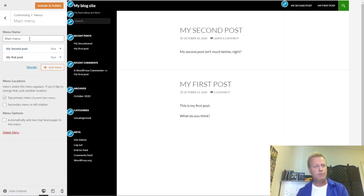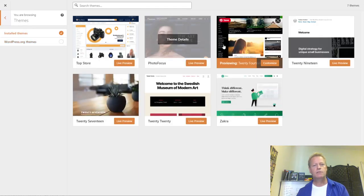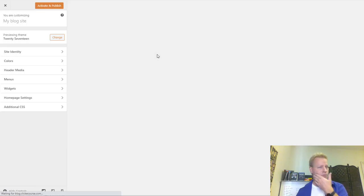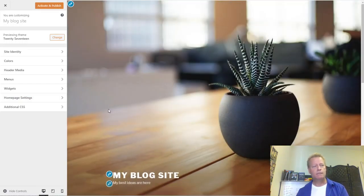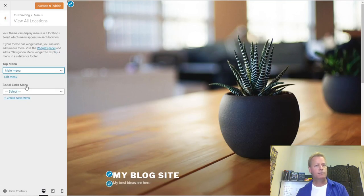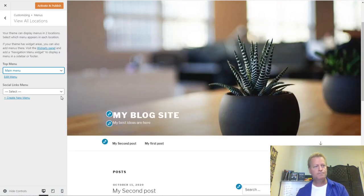Now if I go back, I can change, oh, there's still menus. Instead of previewing 2014, I can change it to another one. Let's say I want to preview this one. So my menu is saved now. Now the menu that I created is not used by this theme. So if I go to menus, all locations, I want to make this the theme location right there. So now I see, no, this one, now it has it here, right? My second and my first.